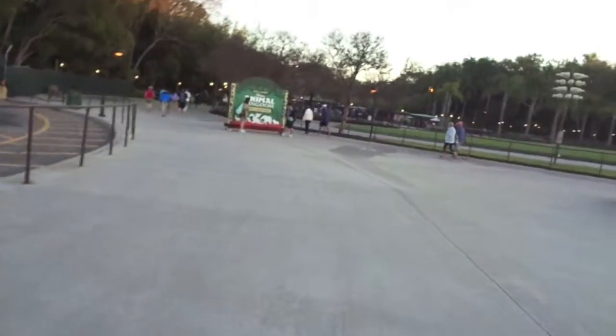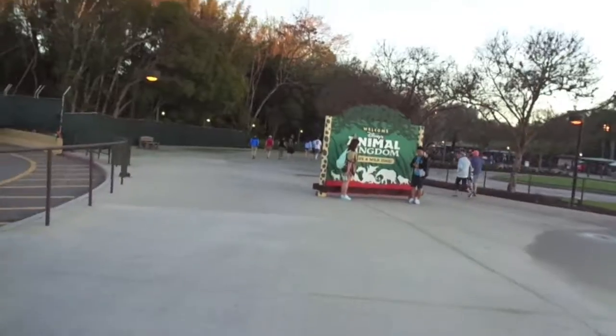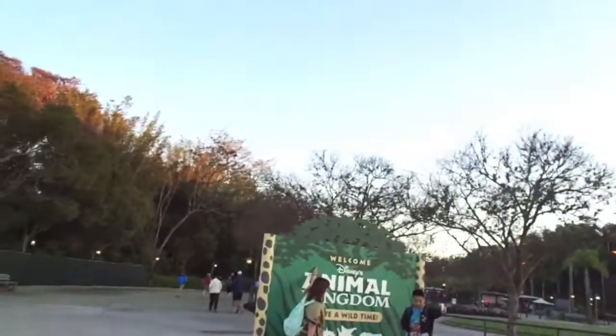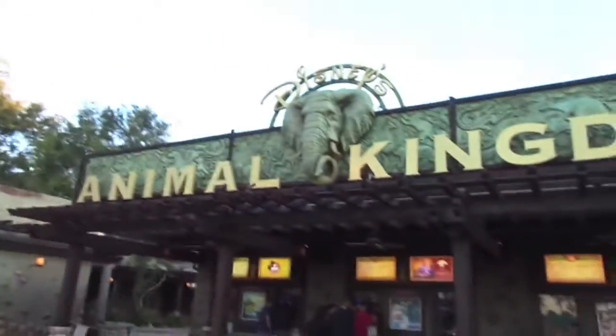Because the animal kingdom. Yeah! Animal kingdom! We're here! Animal kingdom. Oh, let's take a picture by the sign, the other sign. We are here. Animal kingdom.